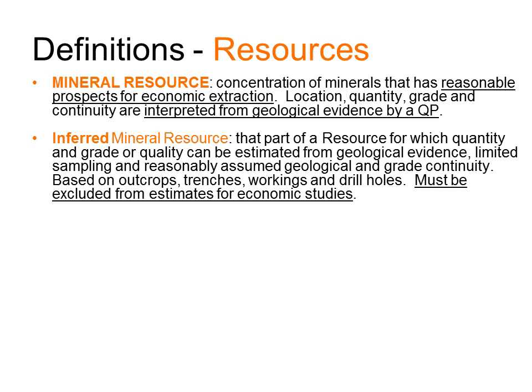Inferred mineral resource, one of those subcategories, is that part of a resource for which quantity and grade or quality can be estimated from geological evidence, limited sampling, and reasonably assumed geological and grade continuity, based on outcrops, trenches, workings, and drill holes. It must be excluded from estimates for economic studies.